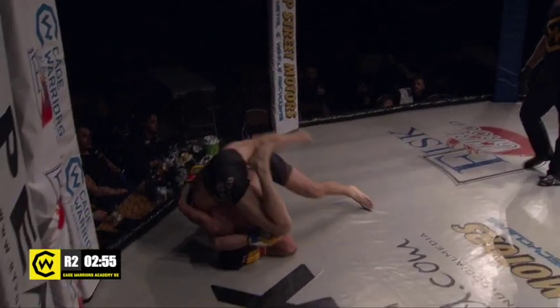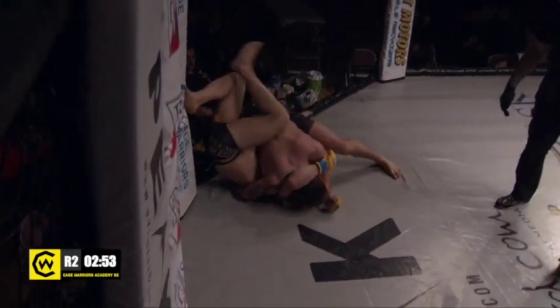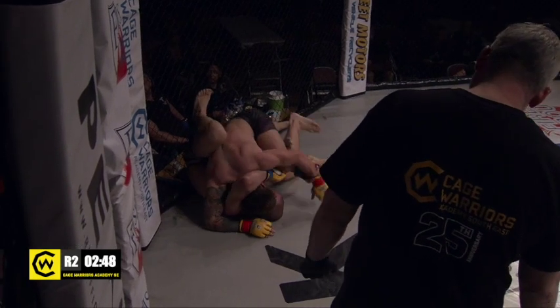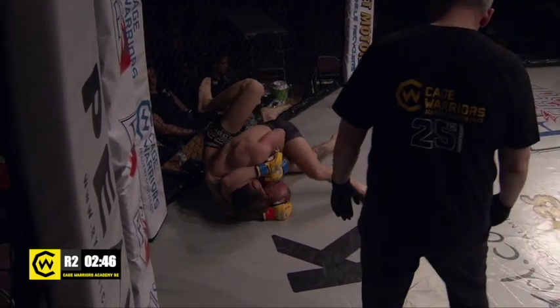Oh, nice reversal by Marco, but Lee fights the scramble. Oh, wow, nice hip by Lee. And look at him, finishing with elbows. More elbows. Looking to get back to that crucifix position.